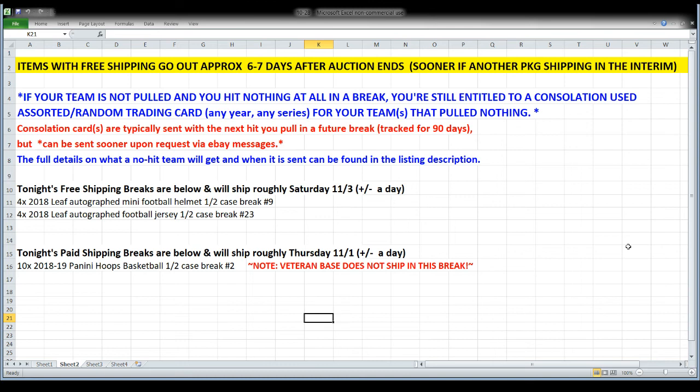The free stuff is usually projected to go out 6 or 7 days after an auction ends. So that's projected to go out the door on or about Saturday, which actually is November the 3rd, believe it or not. We're almost into November. And the other thing you need to know about those free shipping breaks is this. If your team is not one of the teams pulled, you are entitled to a consolation trading card. It can be from any year and any series.